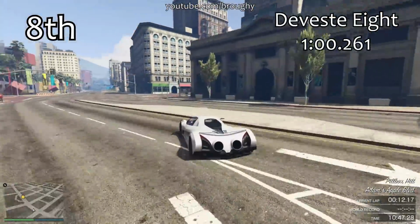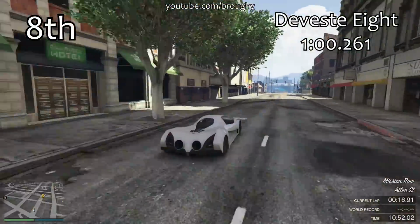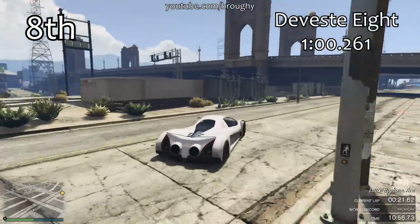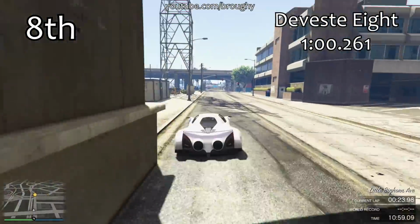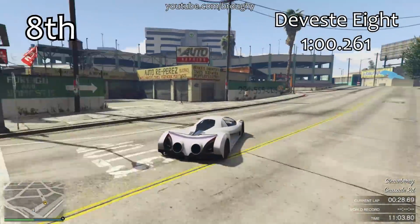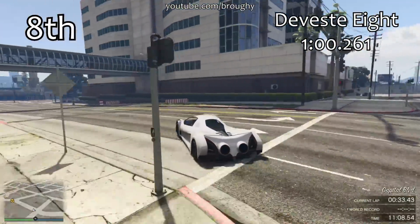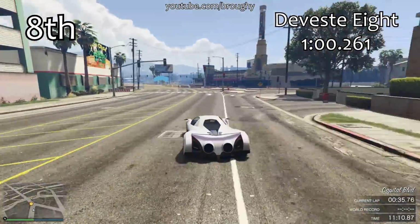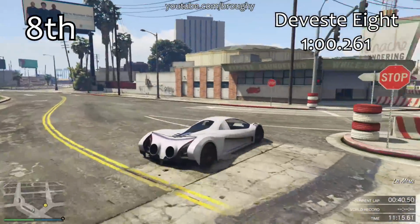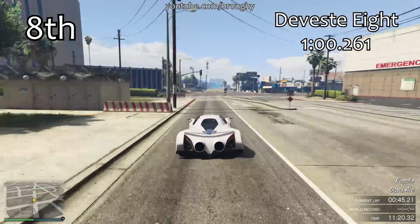So the Deveste Eight certainly doesn't have the greatest traction in the world, and its brakes are not that great either. It gets most of its speed from acceleration and just raw straight line speed. But that means that it can't really compete with the big four. Obviously the big four in the supercars class, the Wagner, the RE7B, the XA21 and the Autark, all have way too much cornering grip. The Deveste Eight can't keep up with that, and you'll see that in the comparison between it and the Wagner at the end of the video.